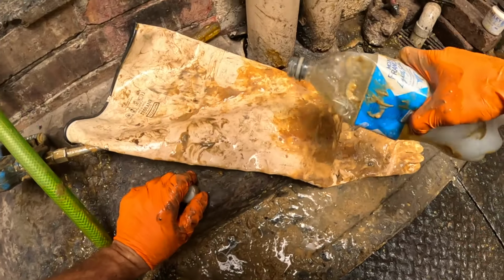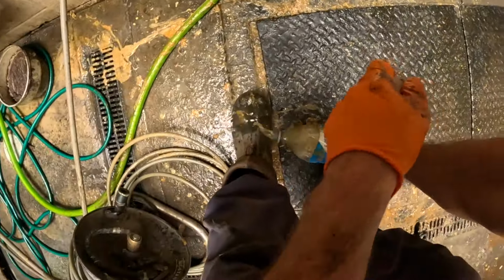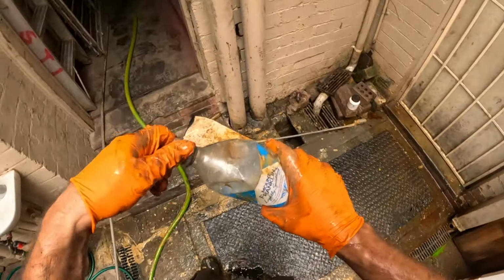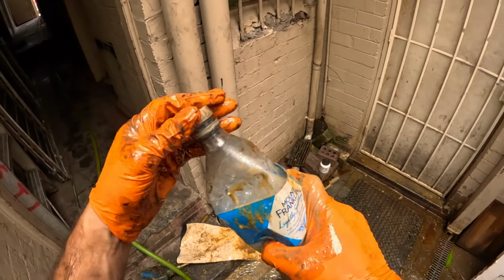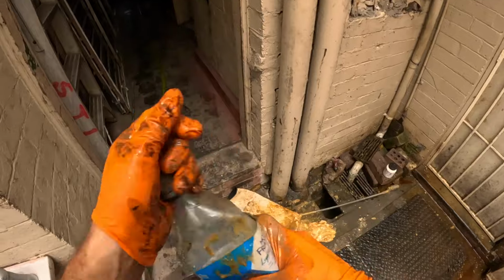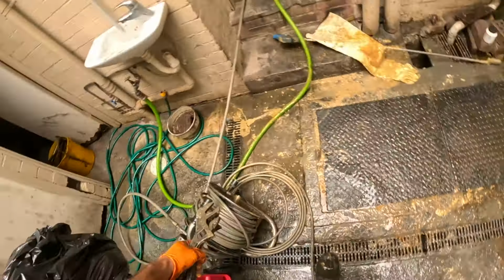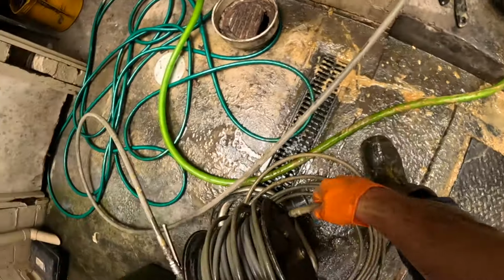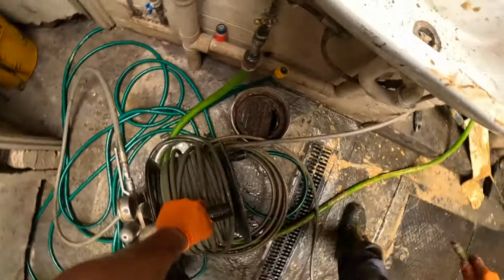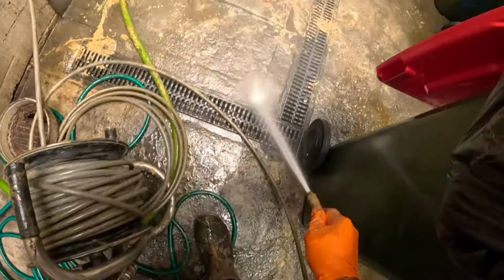Some grease release on my shoes. Close it down.